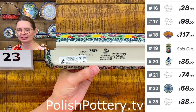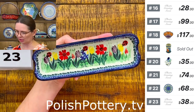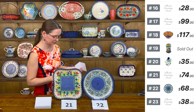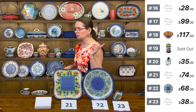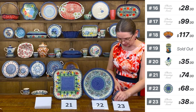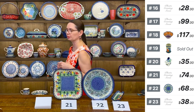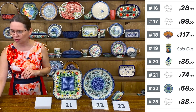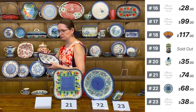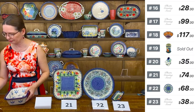So number 23 is $38, and this is Unicat 3787 with the ladybug tulips. Number 23. Oh, and they are great to serve crackers. 8.5 long, 2.75 wide, and 1.5 deep. Corn trays, fantastic piece. Workhorse in your kitchen type of baking dish.